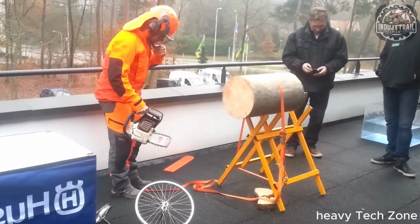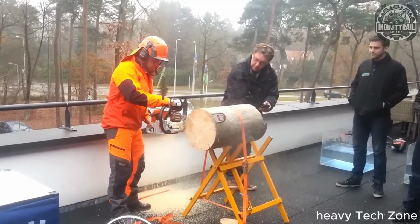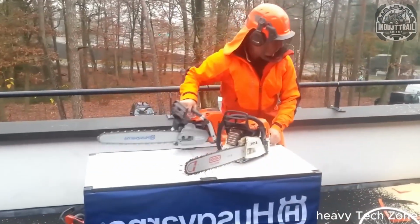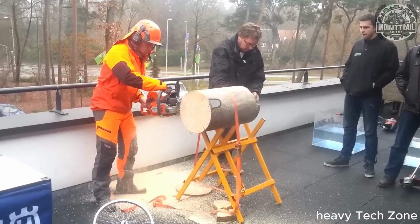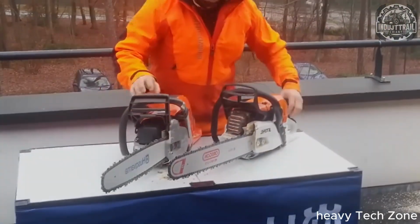Let's compare two elite chainsaws. The Timber X900 and the Huskmaster 750 Pro. Both are high-end models with distinct advantages. The Timber X900 excels in torque. The Huskmaster focuses on lightweight efficiency. Its advanced fuel system enhances runtime and emissions.